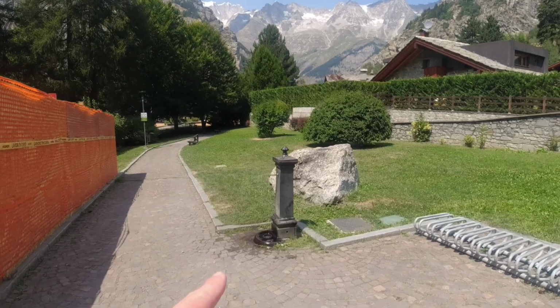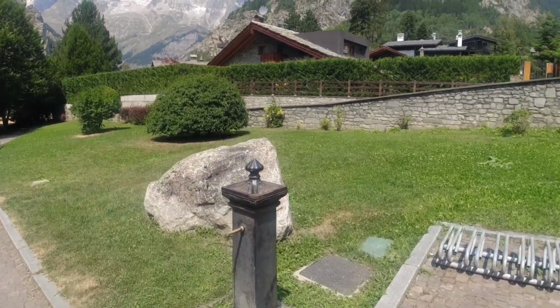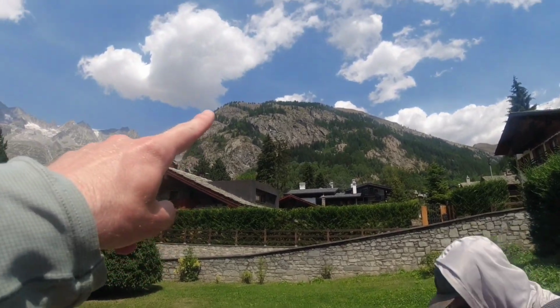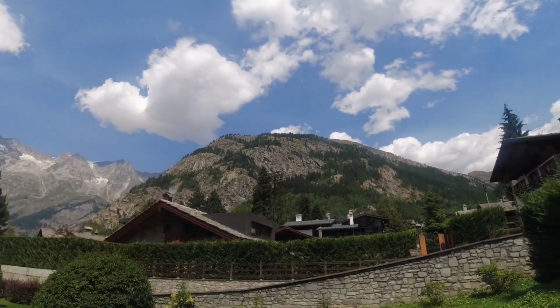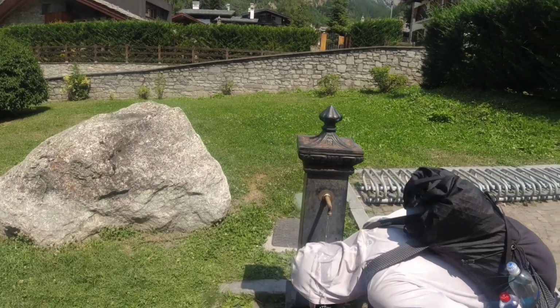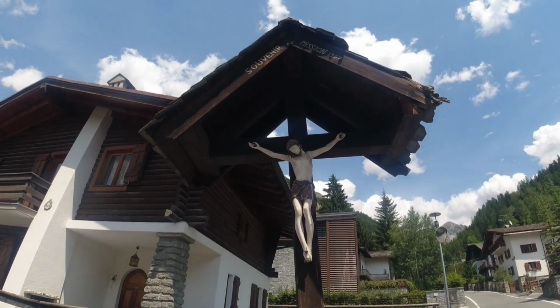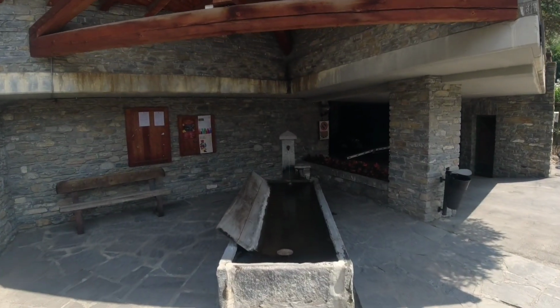Yeah. Let's do this. So on the road up out of Courmayeur, there's two of these taps. There'll be one further on. Ridiculous. That's where we're going, right to the top of that one. Last chance for water.